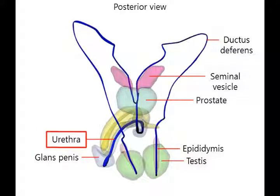The urethra is the passageway for urine, so it falls under the urinary system. But it also falls under the reproductive system, since it is also a passageway for semen. Thus, unlike for females, the male urinary system and reproductive system are mixed.